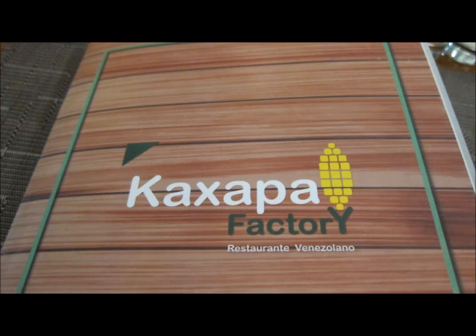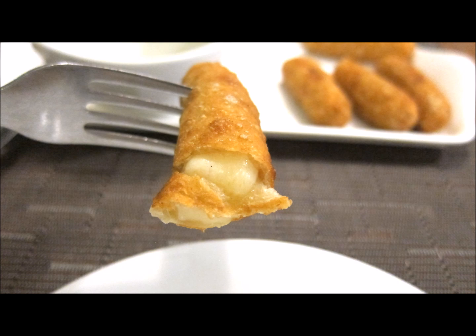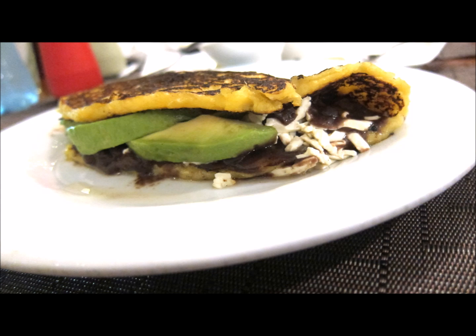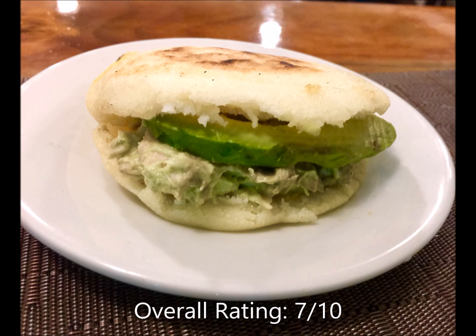After a long day, we ended up back in Playa at a Venezuelan restaurant. We had the appetizer with cheese inside. They also gave us a free sample of shots of all their drinks. I got the vegetarian corn pancake with cheese, black bean, and avocado, and my girlfriend had the chicken avocado arepa. Final bill with a bottle of water was 260 pesos plus tip.